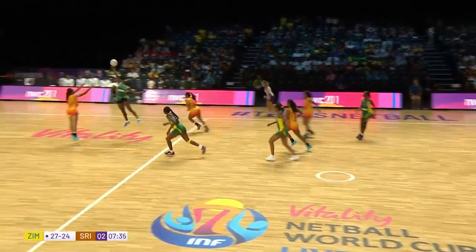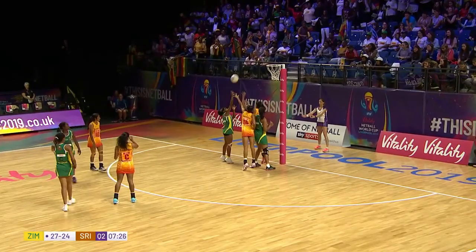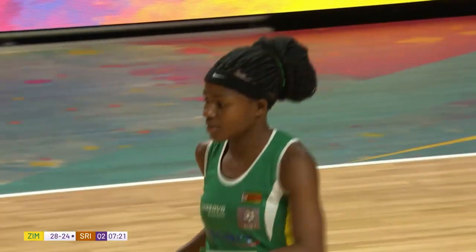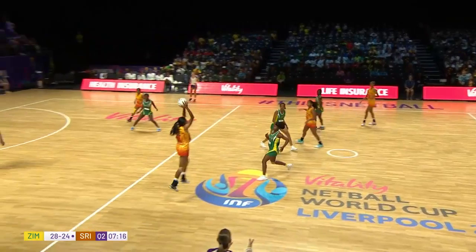Nice steal from Rajapaksa. Not to be outdone, Kuramba steals the ball back the other end to circle edge. Lovu, no doubt, is going to finish this off with beautiful style with those arms over her. Fantastic. That is netball at its best from Zimbabwe. What an exciting team this is turning out to be.